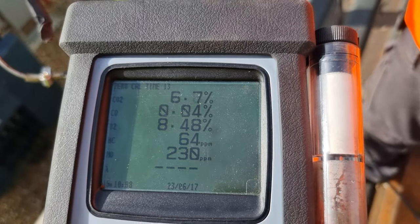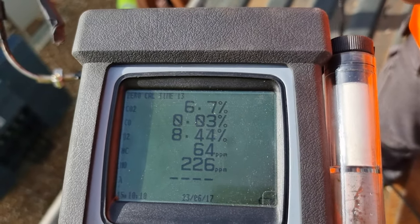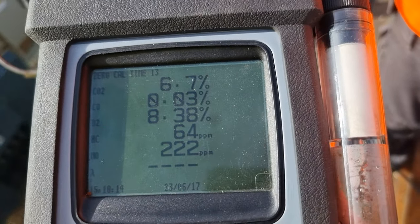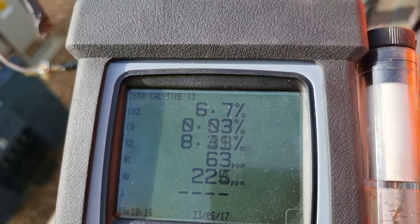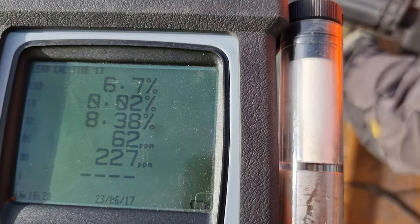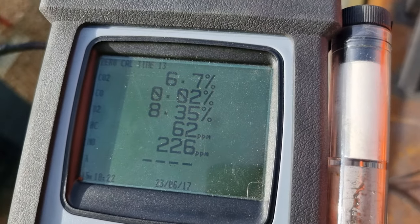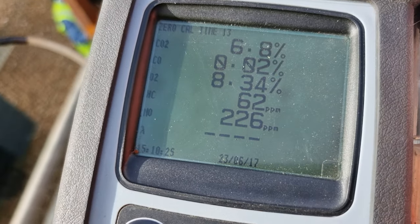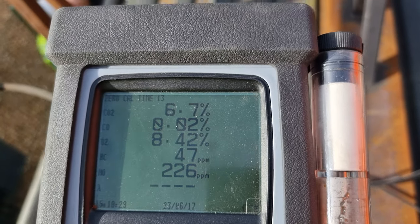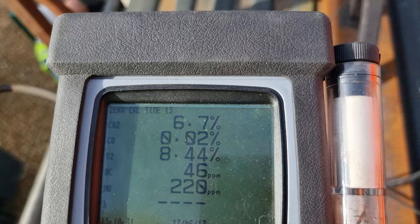So this is 200 still. So we go to 250 next. Yep. Your hydrocarbon is down too. Yeah, it's kind of stabilised now, but yeah, that's what I like.